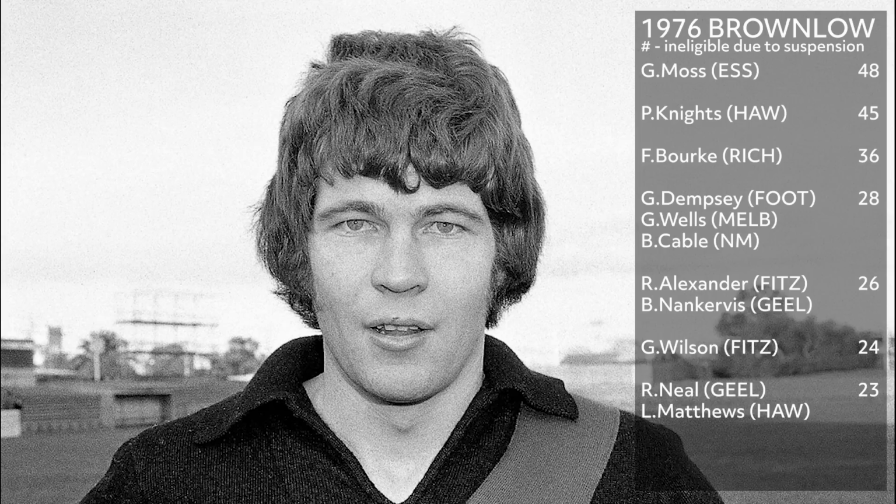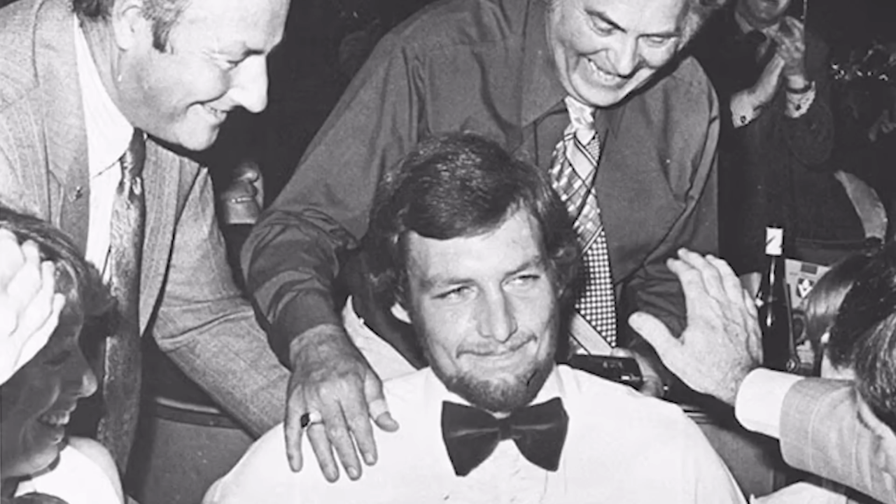1976. Graham Moss, Essendon. This was the first year that both field umpires gave individual 3-2-1 votes. Moss continued the ruckman love-in, then promptly shredded his knee and went back to WA. So only Bunton has more votes per game than Moss does in a VFL career that was far too short.